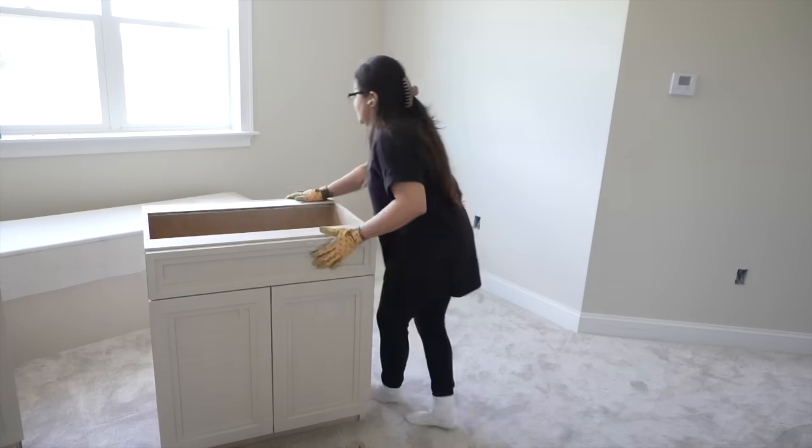I have to get the windows clean because they're really dirty, and they have some stickers that I've got to remove. I also want to make sure I wipe down all the walls because there is dust on the walls. And then I want to vacuum the carpet really well before I set anything up in this space. So that is what's happening in today's video. So let me take you along.